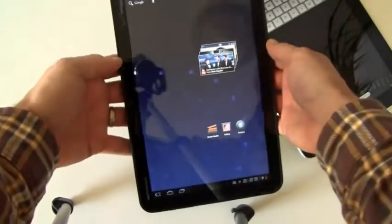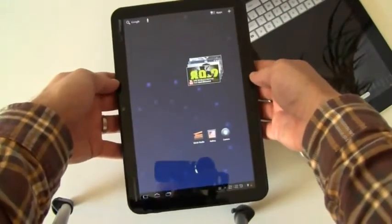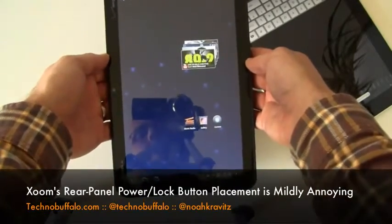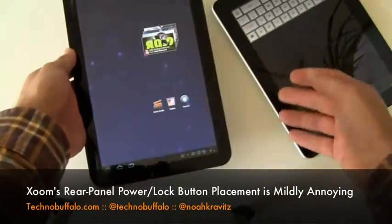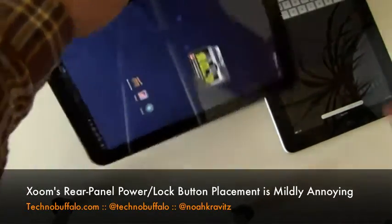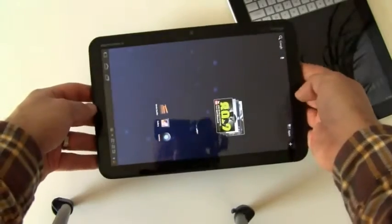So just a little bit. Sometimes when I'm holding the Xoom in portrait mode, it just feels a little bit odd to me on the back. It's not at all a deal breaker, just something that I've noticed. But just build quality, again, overall, the iPad to me has the advantage, but the Xoom is actually, I think, a better form factor.